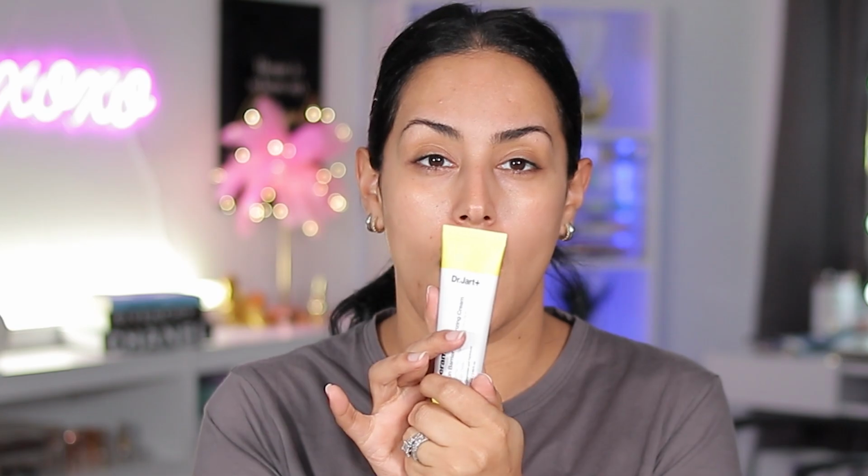There's nothing on there. I'm going to go ahead and use the Dr. Jart Ceramidin Skin Barrier Moisturizing Cream. I really, really like this. I've been using it for a few days and I like it, but I feel like if you're gonna apply this under makeup, make sure that you apply a very small amount, depending on the formula that you're gonna use.